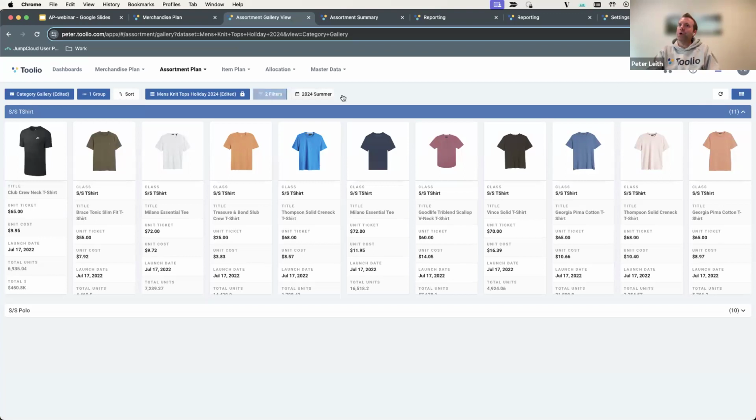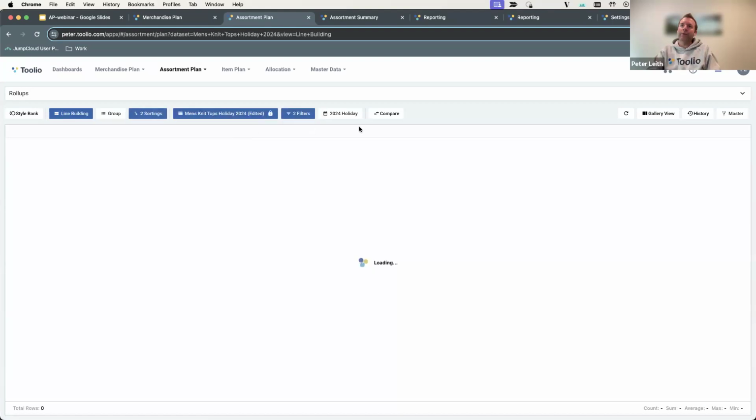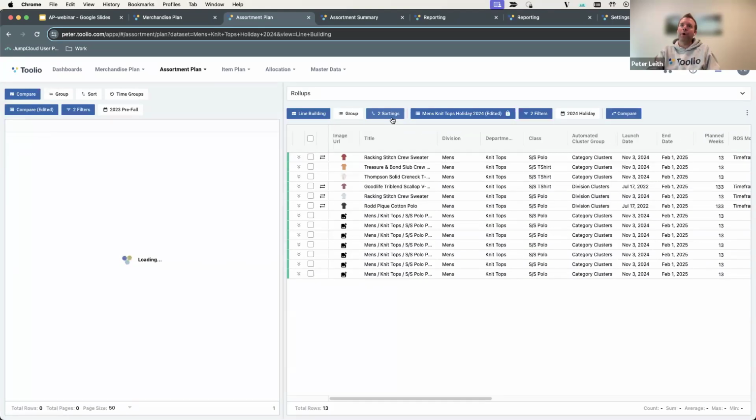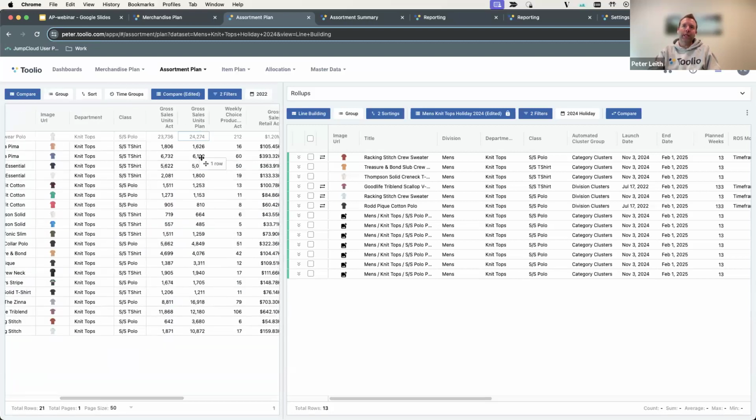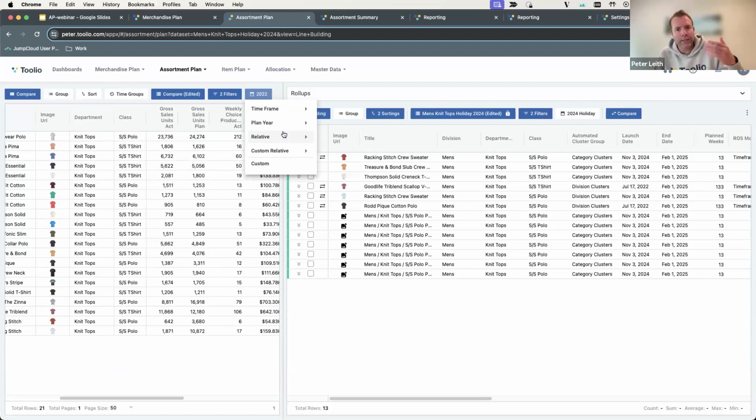Great questions. All right, so we'll go back into our grid view over here and understand that compare mode a little bit more. So the compare mode provides you information as far back as you have history. So if you provide us history from 2022, we would be able to show that history all the way back to 2022 or 2021. So it's relevant to the data that you send us. Typically, our customers are bringing somewhere between 1 and 3 years of history into the system when we first implement Toolio. And that gives us the basis to calculate sales curves and size curves and all of that.